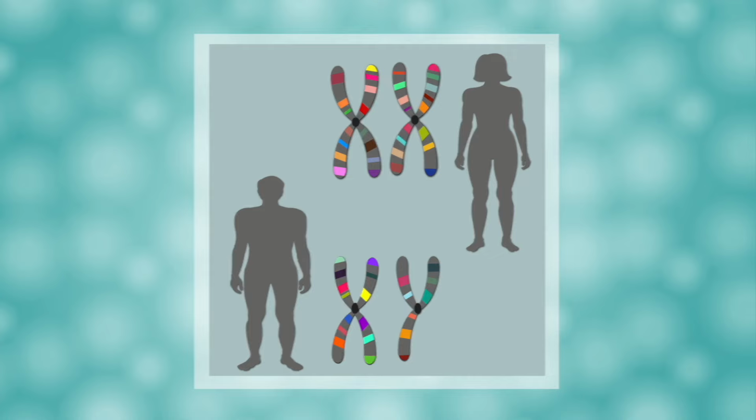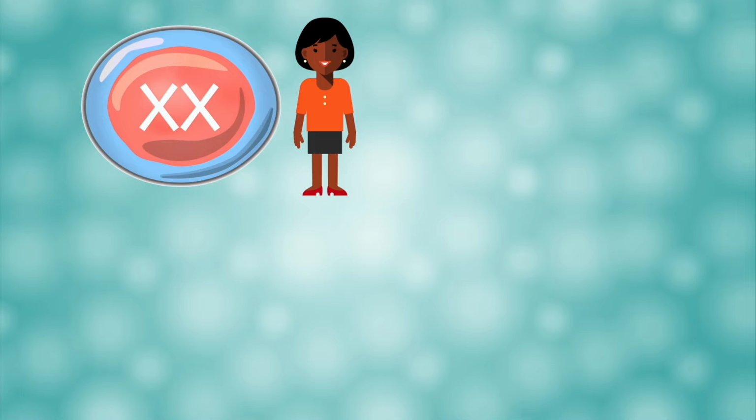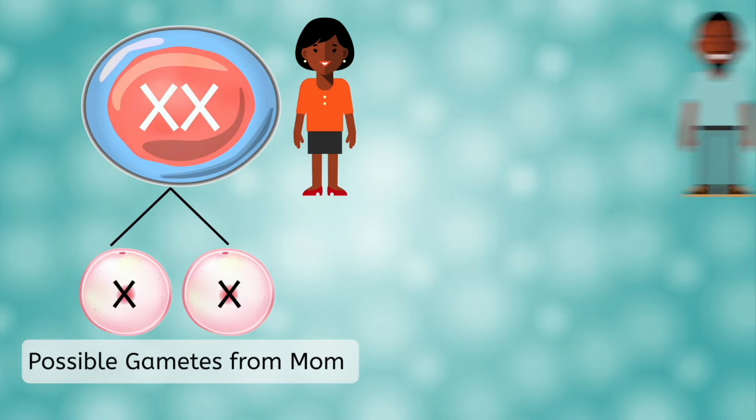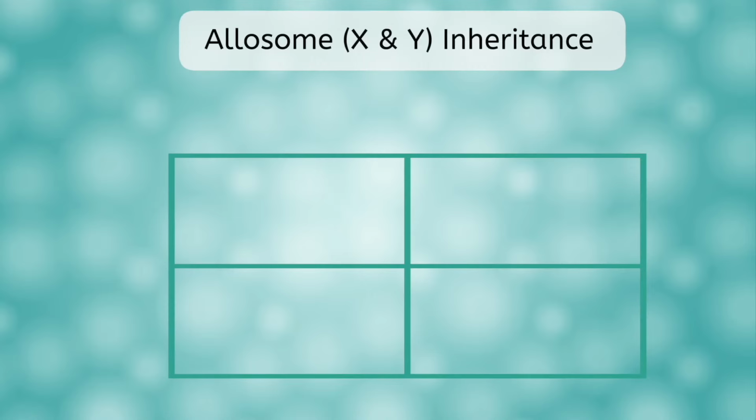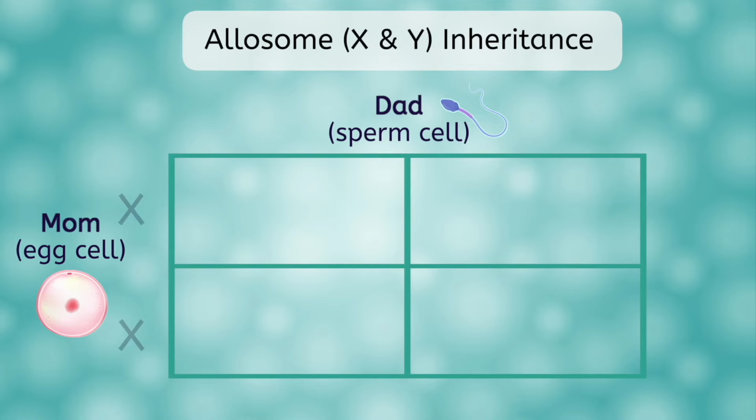Because females only have 2 X chromosomes, the gamete that comes from the female parent is guaranteed to contain an X chromosome. But the chromosome in the male parent's gamete could be either his X or his Y. We can set up a Punnett square to show how this inheritance works. To fill in our Punnett square, we can put the parents on the top and left. We list their genotypes as XX and XY.